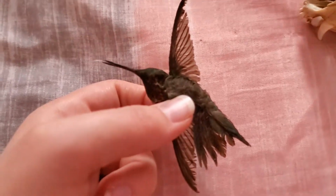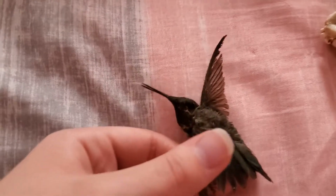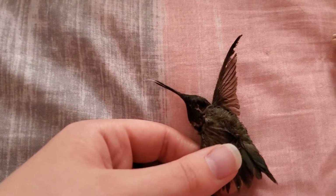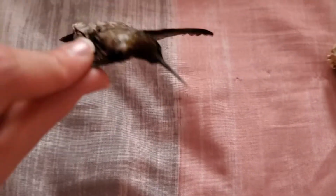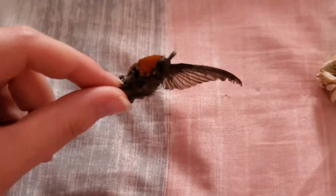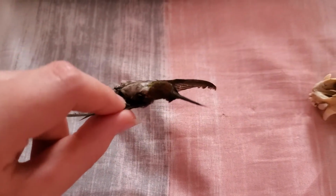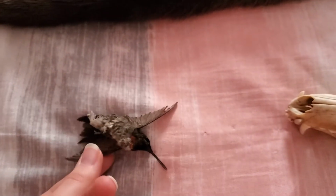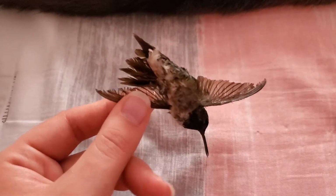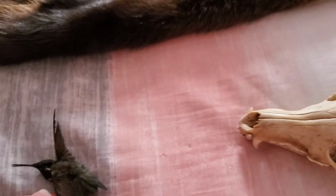Was eaten out or taken out, I don't know. But after that, his mouth is open, his tongue is sticking out, or his beak is open. And that's how we found him. You can see the really vibrant red colors that just gleam in the light like that. It's gorgeous. And that's the other side of him. So his little feet right there. And I just found him deceased, and I decided I would just go ahead and hang on to him.